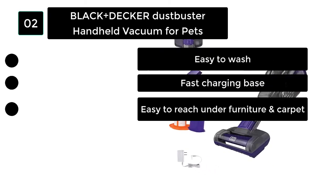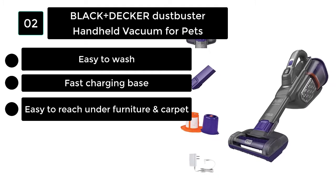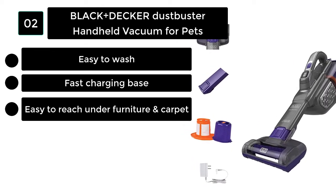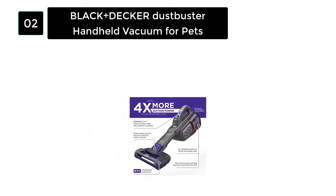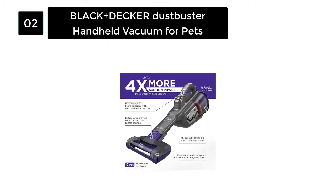Number 2. Black Decker Dustbuster Handheld Vacuum for Pets. Black Decker is a powerful vacuum that is popular for its immersive cleaning under the carpet and sofas. Moreover, it works great for stairs while picking up pet hairs. Many people find it pretty effective as it can gather crumbs and debris using the flip-out brush.